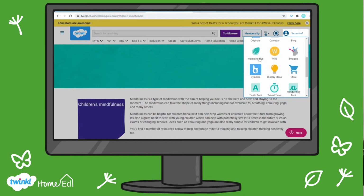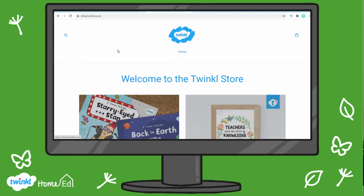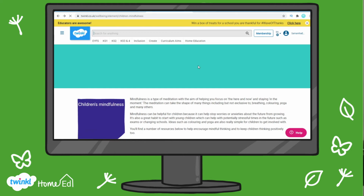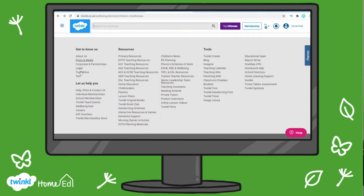Now, another area of Twinkl that not many people know about, but it is, again, easily navigatable using your tab, and it's just further down from Wellbeing Hub, it is the store. So you can click on that button, it will take you straight to the store. If we go back to the main Twinkl website, you can also find this in the bottom grey site map on the left-hand side at the bottom where it says Twinkl Merchandise Store.